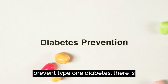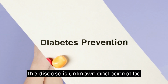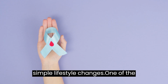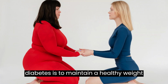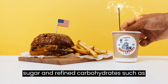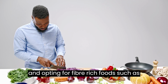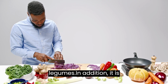To prevent type 1 diabetes, there is nothing that can be done, as the cause of the disease is unknown and cannot be prevented. However, it is possible to prevent or delay the development of type 2 diabetes with some simple lifestyle changes. One of the most important ways to prevent type 2 diabetes is to maintain a healthy weight and eat a balanced diet. That means limiting your intake of foods high in sugar and refined carbohydrates, such as sweets, soft drinks, and white bread, and opting for fiber-rich foods, such as fruits, vegetables, whole grains, and legumes.